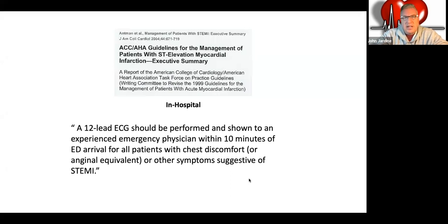And of course, in the hospital too, for those of you who work in the hospital, it's recommended that somebody who presents to the ER with chest pain or chest discomfort should get an EKG within 10 minutes. And again, these are the EKGs that we're seeing all day long for people who have chest pain or dizziness or abdominal pain, because you don't want to miss it. You don't want to miss the true ST elevation MI.